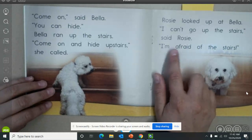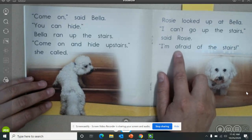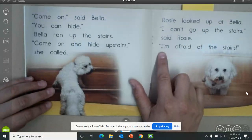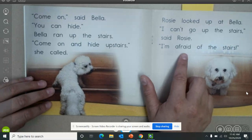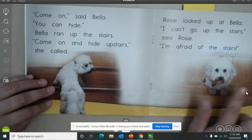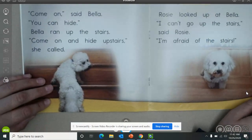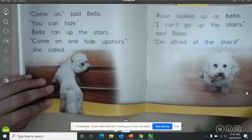Afraid. I'm afraid. Afraid. I'm going to go back and reread. I'm afraid of the stairs. Oh, that makes sense. And I can absolutely look down. It looks like she is afraid of the stairs.